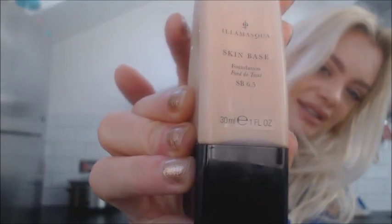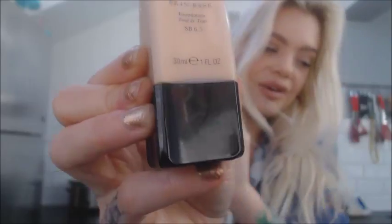Oh, something expensive. Illamasqua Skin Base. I do really like this foundation, if you can see it. I do really like this foundation, but sometimes because I've got combination skin, it makes my skin a bit oily. But to be honest, day to day these days, I don't really wear much makeup, if any. It's just when I can be bothered, really.